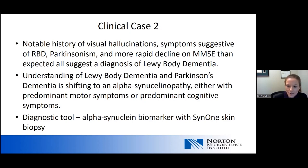Again, also when I was in training, in residency and fellowship, we thought of Lewy body disease and Parkinson's really as two different diagnoses, but how we're understanding them more now, that view is shifting to that they're both something called alpha-synucleinopathies, so caused by a protein, alpha-synuclein, and either they have predominant motor symptoms, which is Parkinson's disease, or they have predominant cognitive symptoms, which ends up being Lewy body.